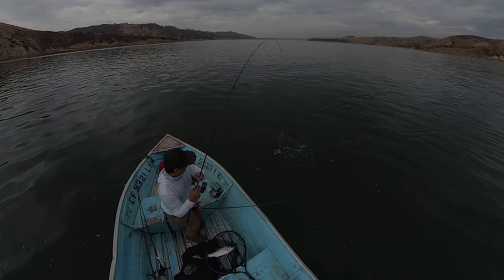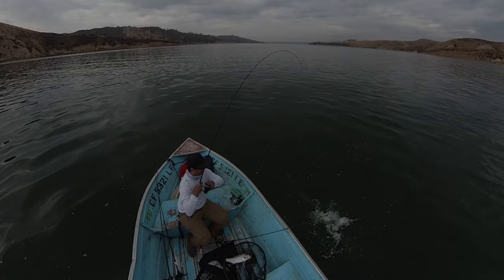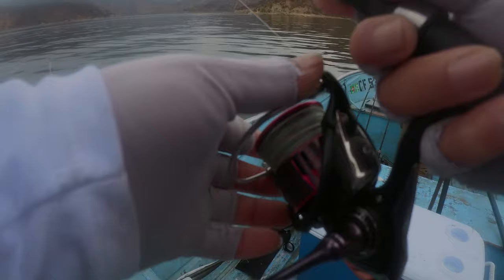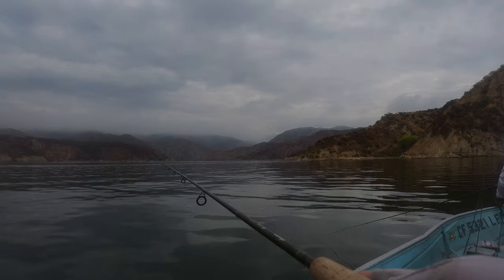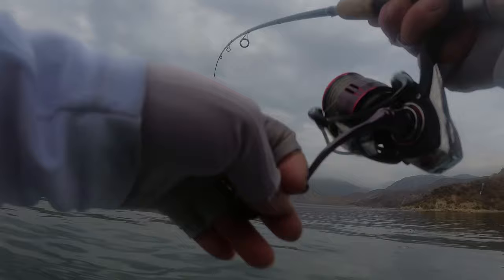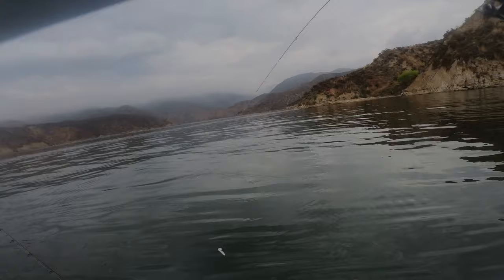Whatever it takes. That's how you're supposed to do it for numbers. Hook up, hook up and let it run and grab your other rod and catch it. Oh, that one. See how small these guys are? A little smaller. It's a fish though.